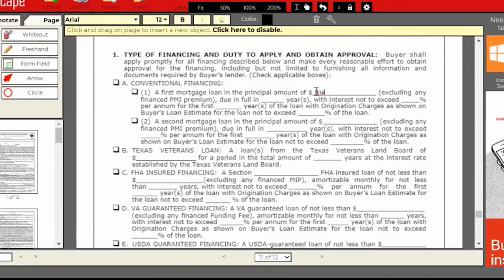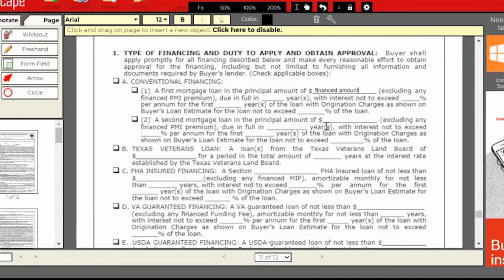That's typically it, unless there's a first and a second loan, which is very rare anymore. Prior to 2008, you saw that more. Usually 30 years.